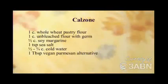It is calzones. It calls for 1 cup of whole wheat pastry flour, 1 cup of unbleached flour with the germ, a half a cup of soy margarine, 1 teaspoon of sea salt, 1/2 cup to 3/4 cup of cold water, 1 tablespoon of vegan Parmesan alternative.